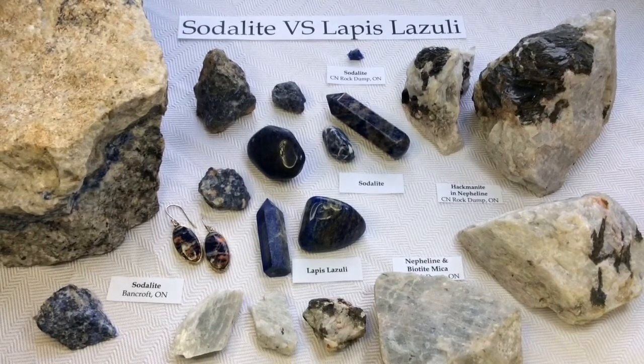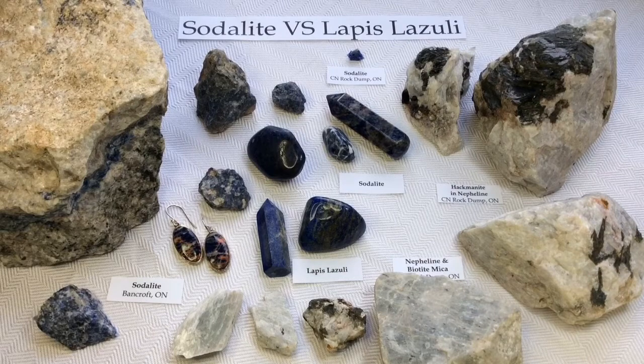So like I said, there are rare sightings of sodalite and Hackmanite at the CN Rock Dump. Actually, Hackmanite is a variety of sodalite, which I didn't know until recently, so I'm not sure if everyone is aware of that. And it actually tenebrescences. It's a very interesting stone.